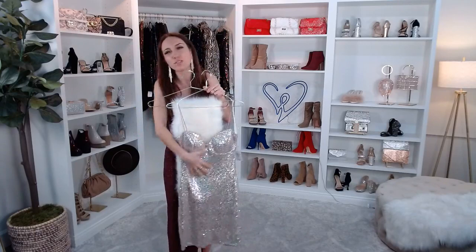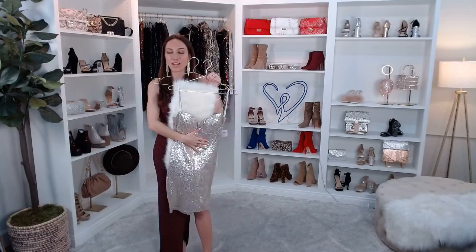I feel like there's a lot of different vibes for New Year's Eve, whether you're wearing the silver sparkles, the black sparkles, and the gold sparkles, or something like super holiday, like red sparkles. Let me know in the comments what kind of girl you are in terms of sparkles. But this is totally my style right here. I love like a neutral or a gold.